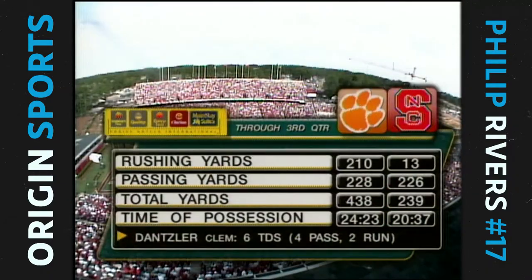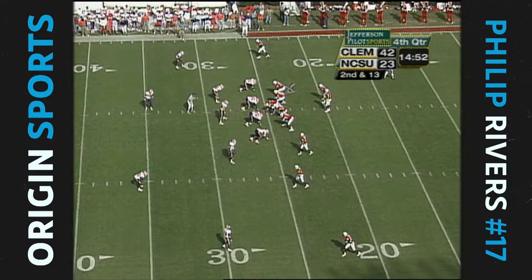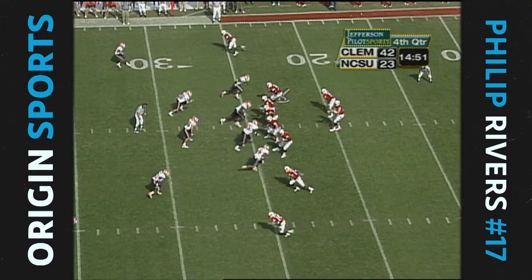Our stats through three quarters, presented by Choice Hotels International. NC State, still paltry rushing yardage, but look at that for Clemson. What balance today in the air and on the ground. Total yards 438 and still 14 minutes to play. It's a machine, and Woodrow Dantzler is responsible for about 94% of it. And I'm not kidding. Second down and 13. That does sound strange. It does.